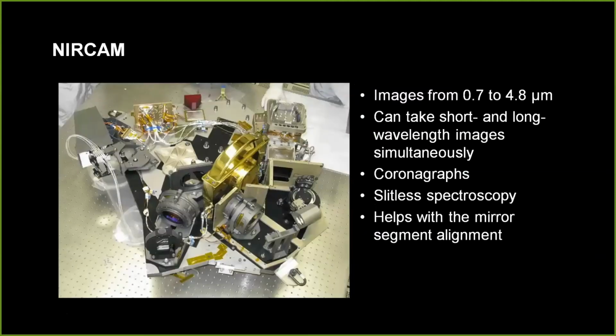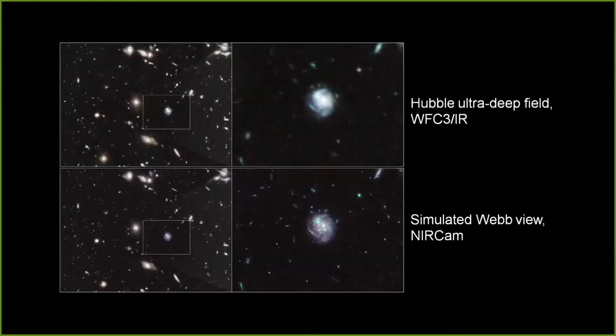Okay, a little bit about the instruments, and I won't spend too long here. NIRCam is the primary near-infrared camera. It works at wavelengths from red to about 5 microns. It can take images. That's its primary job. It also has what we call coronagraphs, and I'll explain that in a second. It allows us to also do some very simple spectroscopy, and it's actually used to help align the mirrors in the telescope. So it's got a really important role there.